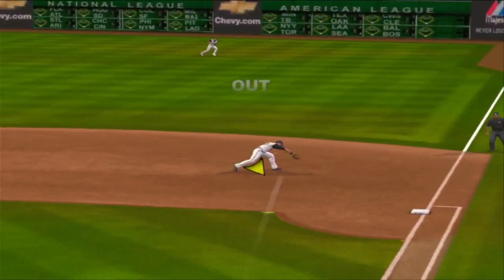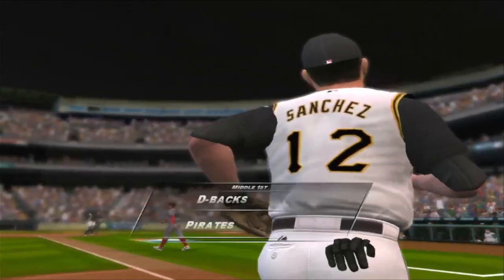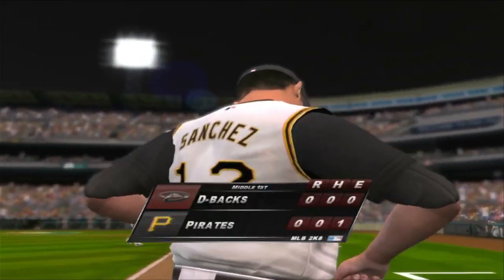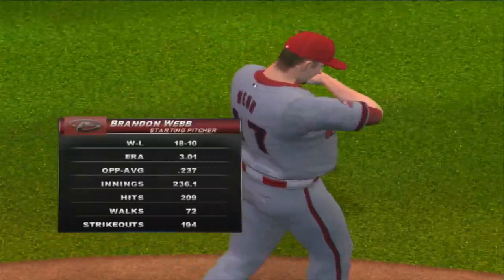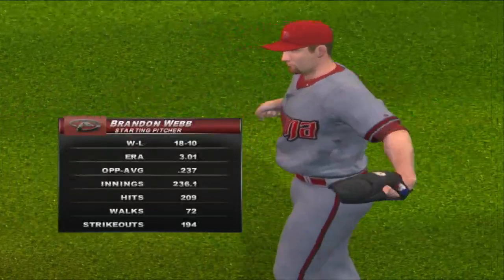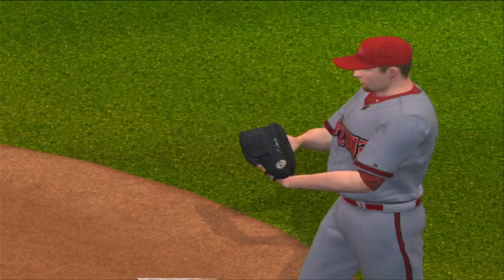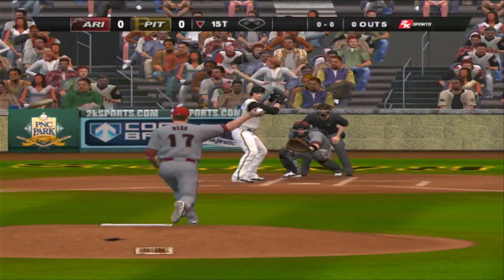There's a swing and a liner towards first. LaRoche makes the catch, and that ends the inning. Diamondbacks can't get anybody home this inning. Now we go to the last of the first, and we have no score. Brandon Webb on the field now, ready to pitch. He struck out a little over 7 per 9 innings pitched for the year. The 2006 National League Cy Young Award winning pitcher.